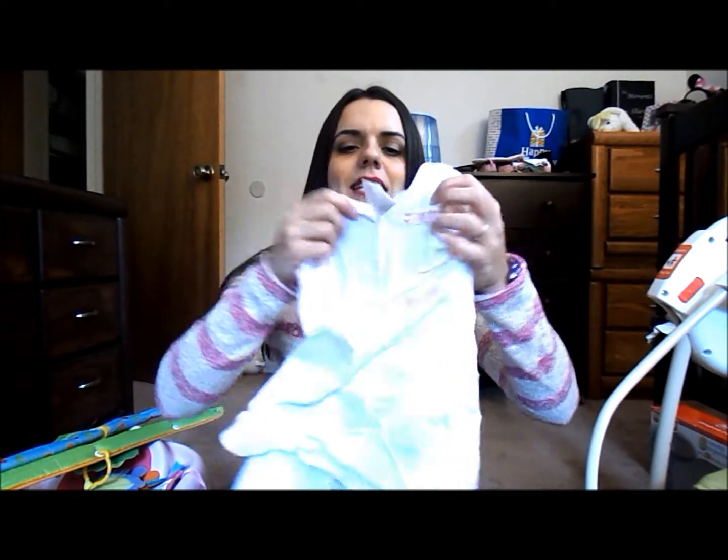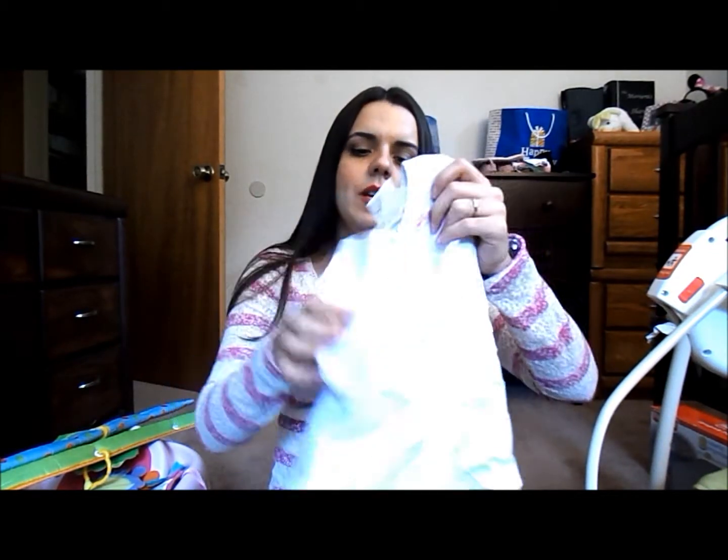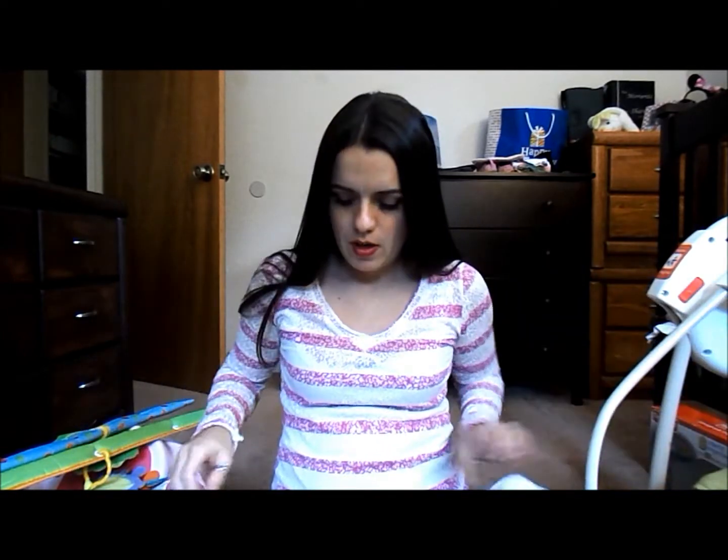So for nighttime, number one product, and if you were going to ask me to pick just one product out of all of those, I think this would be it. This is the Halo Sleep Sack Swaddle. This is a size newborn. And this is actually now the product that I give at baby showers to everyone I know.